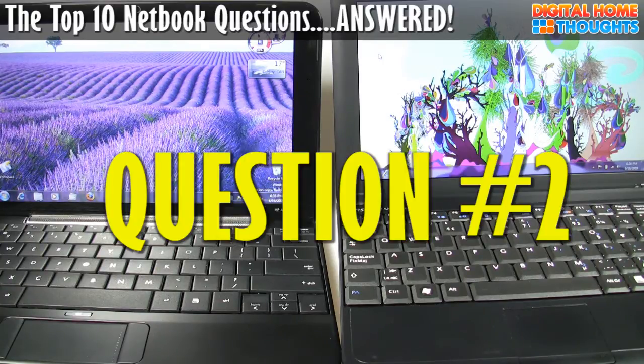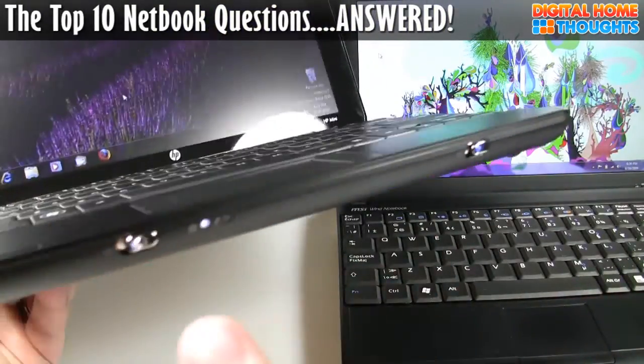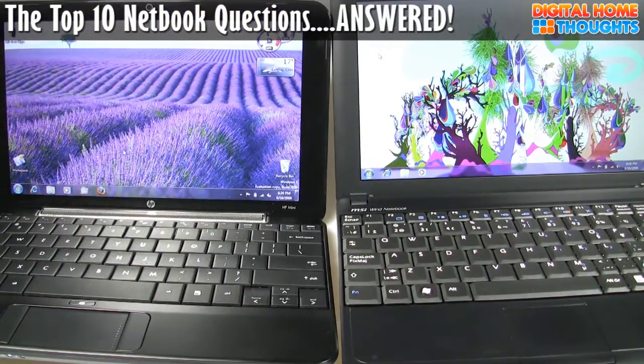Question number two, where's the DVD drive? Okay, let's take a look here. Look, there's no optical drive. Let's look at the other side. There's no optical drive, and there's no optical drive on the front. So, there's no netbook on the market today that comes with an optical drive. And by optical drive, I mean CD or DVD drive.